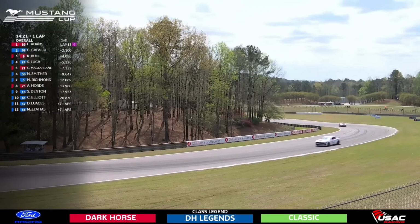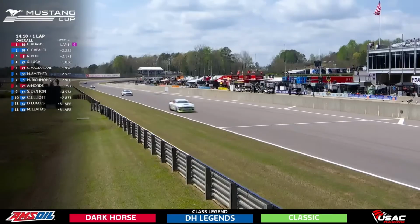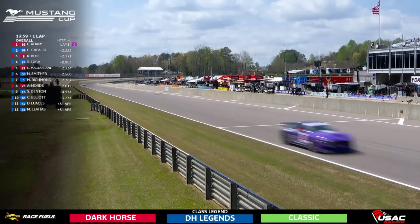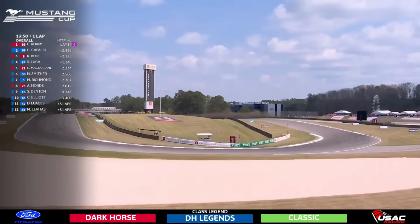Kudos to him. Nice moves being made on that restart, and I think that puts a magnifying glass on the pass that Kale Buell made that we covered there, because if he had not made that pass, he would have a Dark Horse competitor right on the bumper. I was going to mention another driver. He's got his own little piece of racetrack right now, Nick Smither, but that's because this restart has breathed new life into that race of his. And now he's sitting up there in 6th place overall. I see him 3rd place in that Legends class.